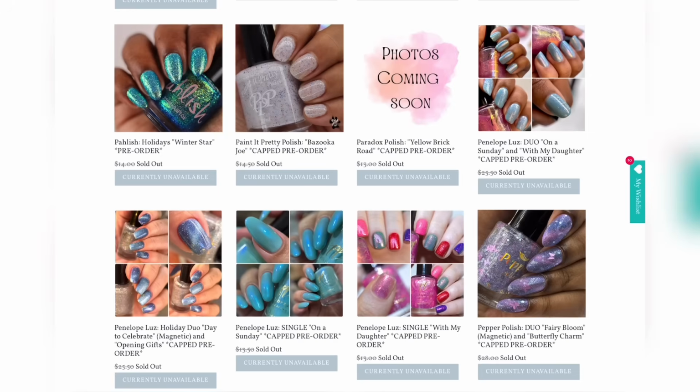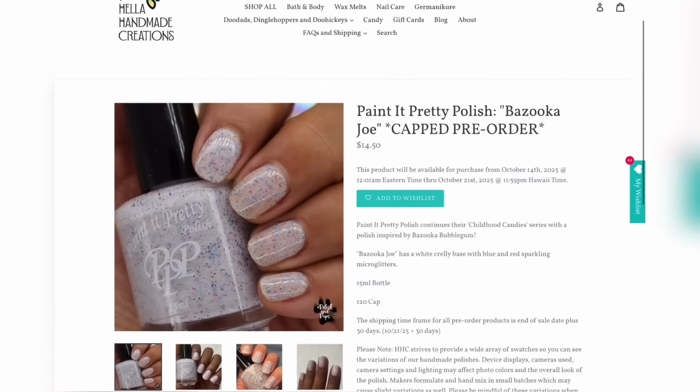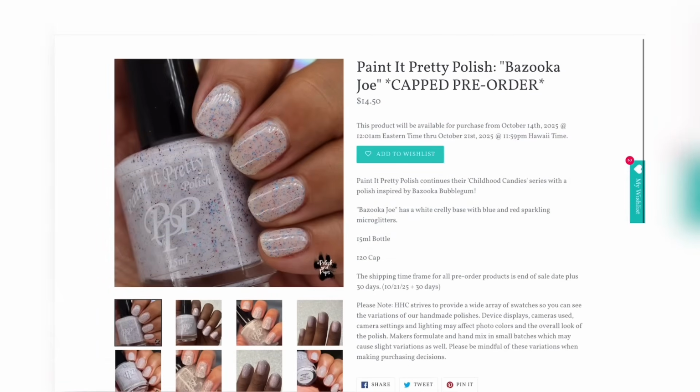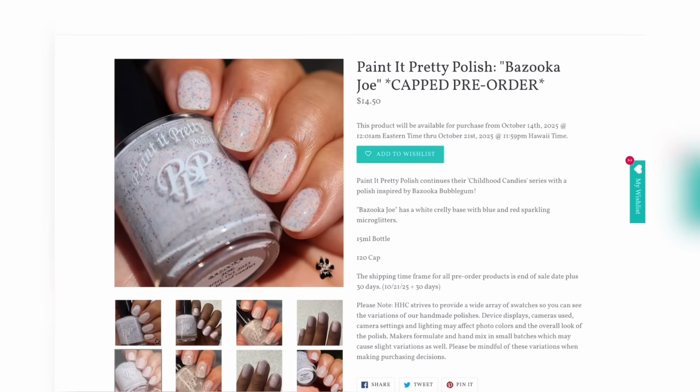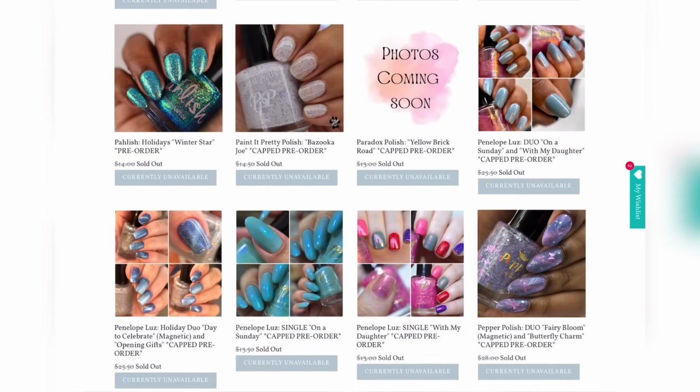But the Paint It Pretty polish, this little Crelly, oh okay, wait. Respectfully, never mind, I didn't realize that it was very red, white, and blue. It's inspired by Bazooka Bubblegum, so okay, I get it, but I thought it was pink and blue. I think that would have been cuter, or at least I would have liked it more that way. So tempting for a second, almost got me, but we're safe.